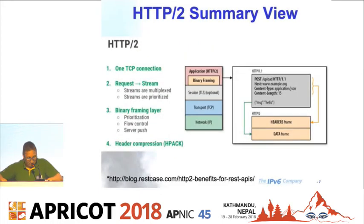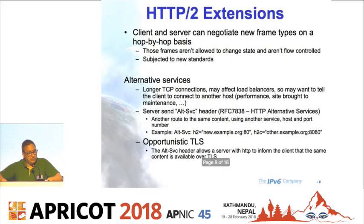And this is a summary overview of the protocol. HTTP/2 supports also extensions. Client and server can negotiate new frame types on a hop-by-hop basis. For example, there are alternative services and opportunistic TLS, some of the things that are being used right now.